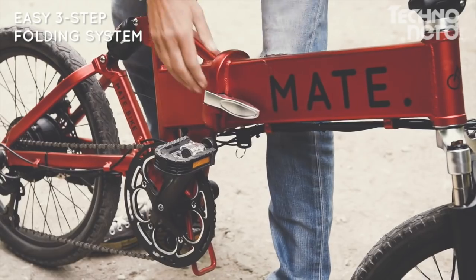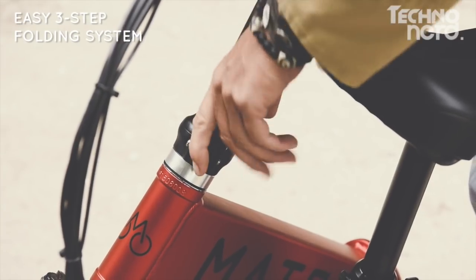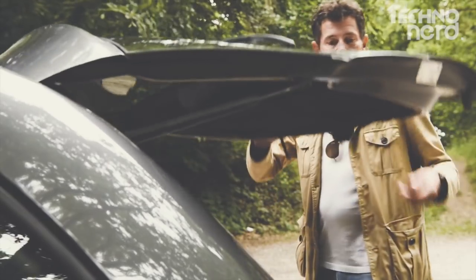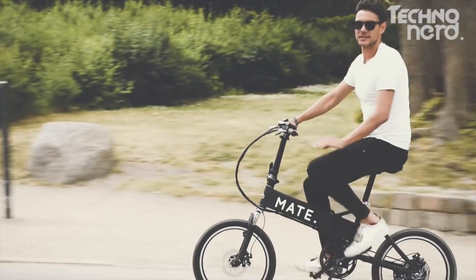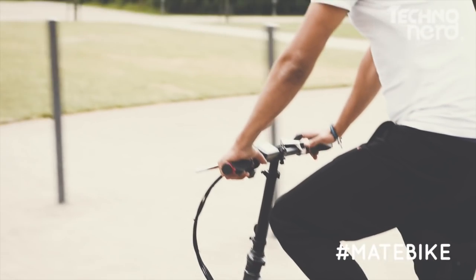There might be times where you won't need your Mate, so it's great to be able to fold it for storage or transportation, knowing you can always take it out when you feel the urge. We're just at the beginning. Our dream is to kickstart the biking evolution, and you can be a part of it.